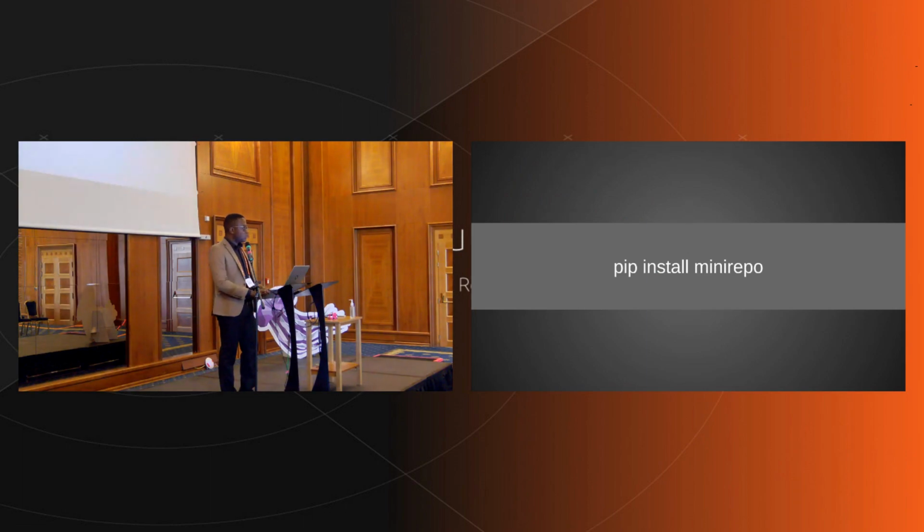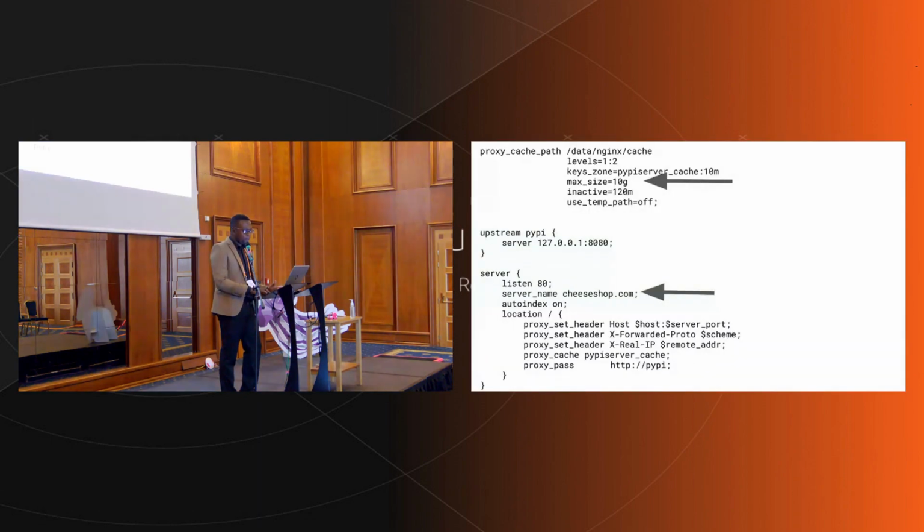Right? So to clone the content of PyPI, you pip install Mini Repo, configure it, and run it. Once you have that, you do the same: install PyPI server, run it and point it to the location where you downloaded the packages, and then you set up Nginx. Nginx is a little more complicated to set up. This is what an Nginx configuration would look like. The most important thing here is I created a cache so that when you install a package, the next time you do, Nginx remembers where it found it, and it results in significant speed-ups.